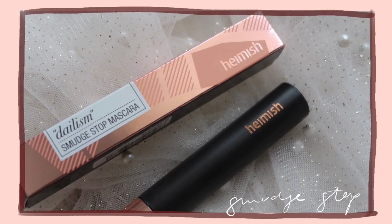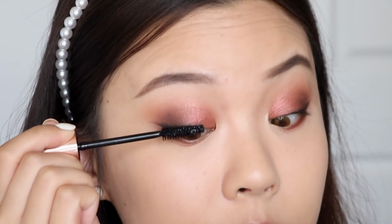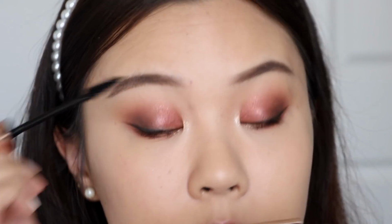The next item is their Smudge Stop Mascara, and I actually mentioned this in my November favorites, and I've been loving this guy so much. I've been especially loving this for my lower lashes. I did apply it on my upper lashes today just for the demo, but I typically wouldn't do that because if I wasn't wearing falsies, I feel like it weighs down my lashes. It doesn't really hold up the curl.